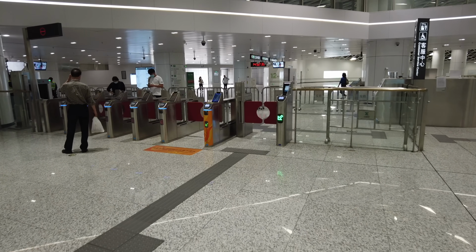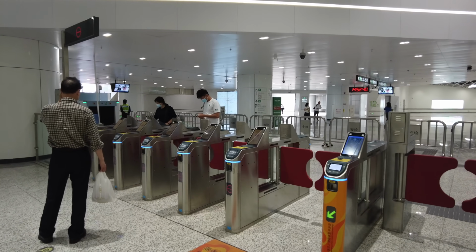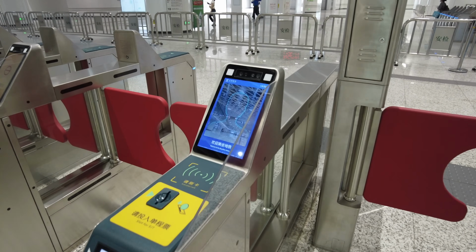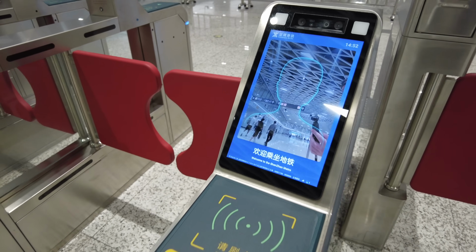Some stations now have even begun the conversion to facial recognition, further reducing the friction of moving in and out of the station. I will refrain from commenting on whether or not this is a good idea or an infringement on privacy, but I'm sure some of you will have opinions and you will share them in the comments.